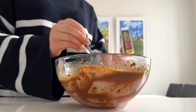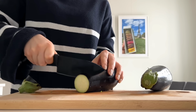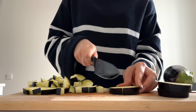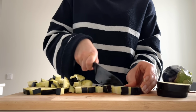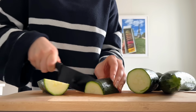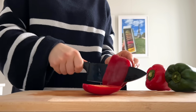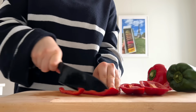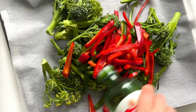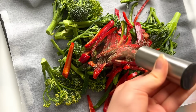Let the chicken marinate for about 30 minutes. Meanwhile, we chop all the vegetables. Then we divide the veggies on 2 baking pans lined with parchment paper and drizzle some olive oil on top. Then we add some thyme, salt and pepper, and you could also add rosemary.